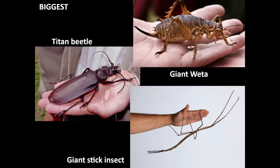The Titan beetle and the Hercules beetle and the Goliath beetle all vie for the heaviest larva of an insect. And then there's the giant stick insect. Isn't that beautiful? 2 feet long. But how big can they actually get? Those are pretty impressive. Well, they are.